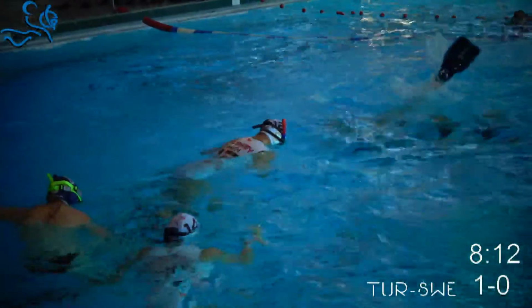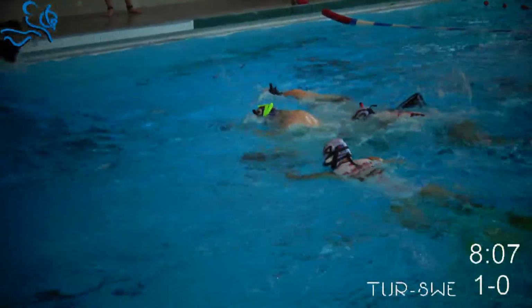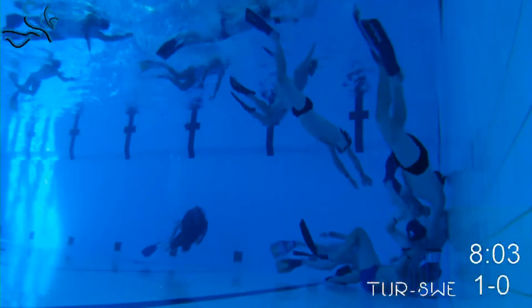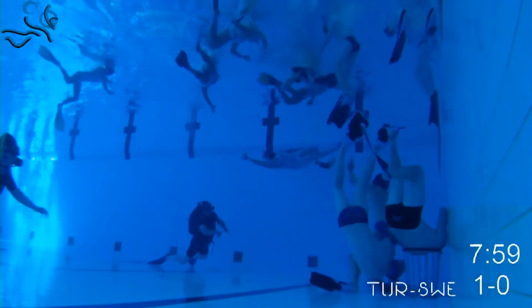We apologize, we have temporarily lost one camera, which is why we're not showing the action. Here we are back at the Swedish goal. So Turkey's taking the ball back again.